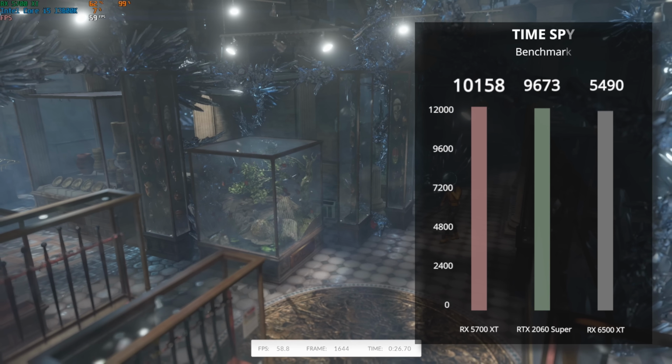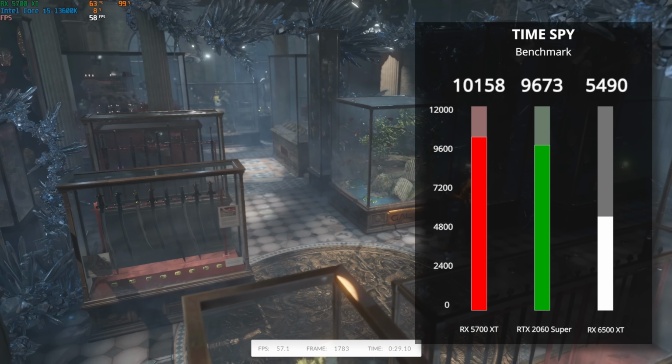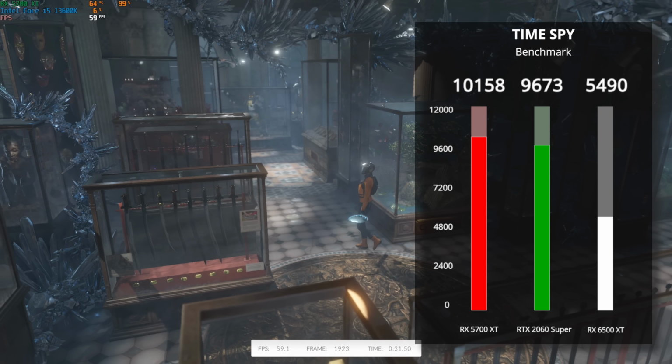And for a canned synthetic benchmark, we have 3DMark's Time Spy, and this of course is also testing out the rest of the build as well. We'll talk about that here soon.